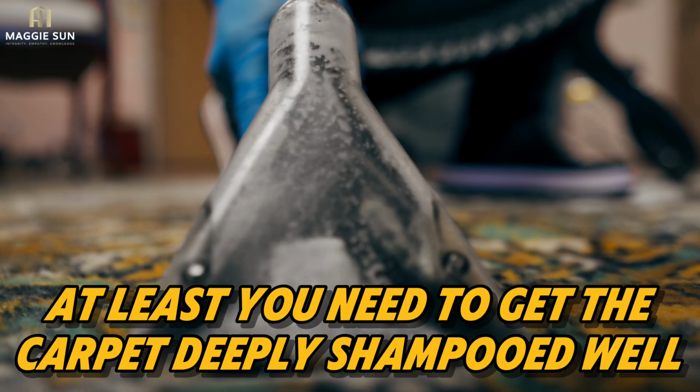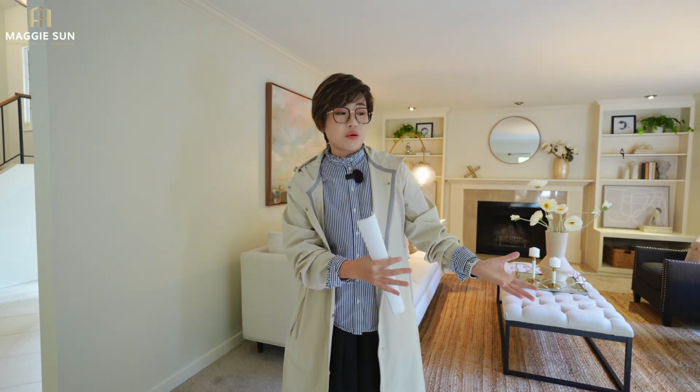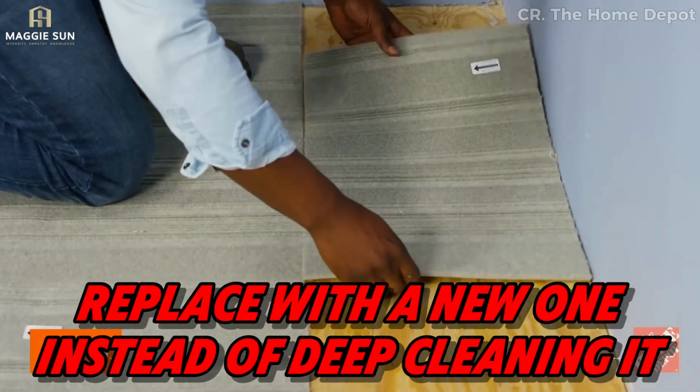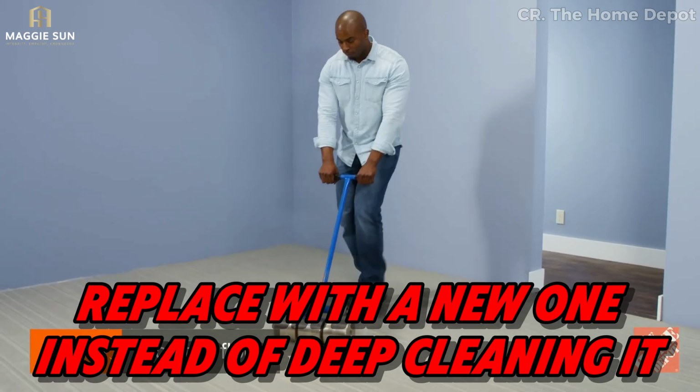Like this home, even if you don't want to replace the carpet, at least you need to get the carpet deeply shampooed. But if you ask me, if your carpet is 5 years old, then I would recommend you to just replace it with a new one instead of deep cleaning it.